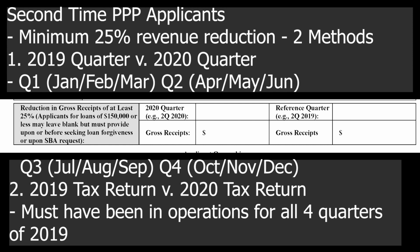Okay. The second way you can prove a 25% revenue reduction is if your business or your organization existed for all 4 quarters of 2019. So for the entire 2019 year, your business or your organization was in existence and operating, then you can submit your annual tax return to show a reduction of 25% of revenue in 2019 versus 2020. Okay, so once again, if your organization was operating for all 4 quarters of 2019, then you can use your 2020 versus your 2019 tax return, okay, the total gross revenue.